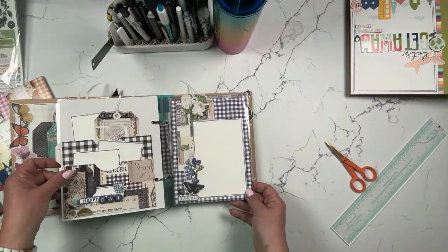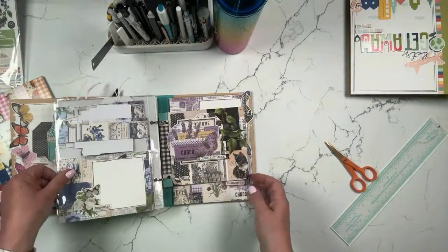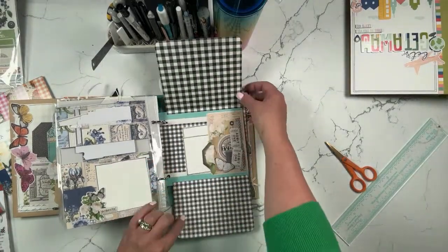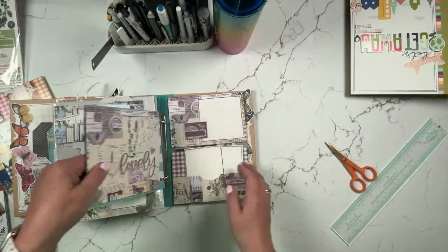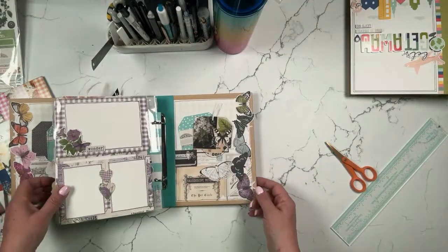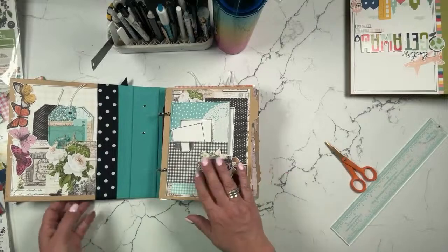Then we move into kind of that indigo. Beautiful. Just the collection is so pretty. And then kind of wrapping up with the violet. Whoopsie. So this is the Live Life in Color mini book project kit.